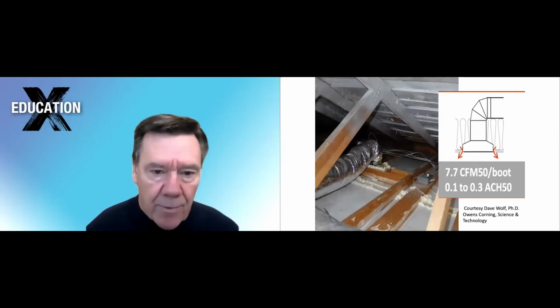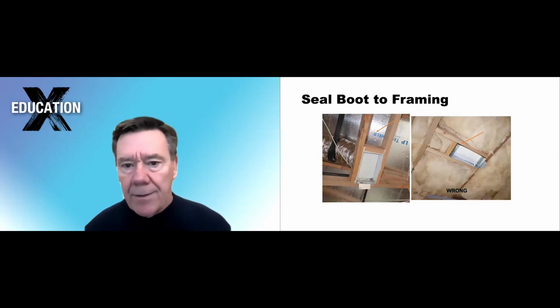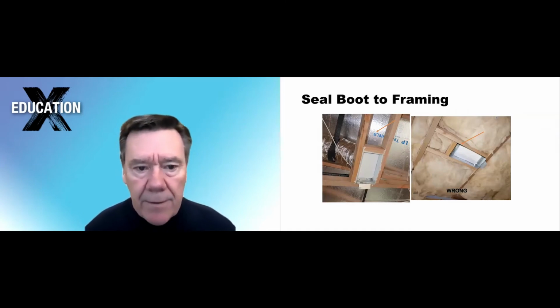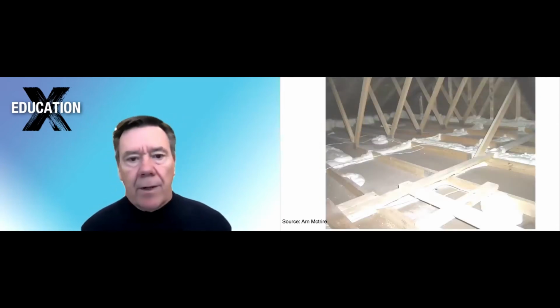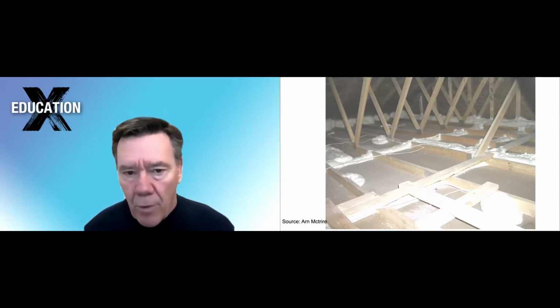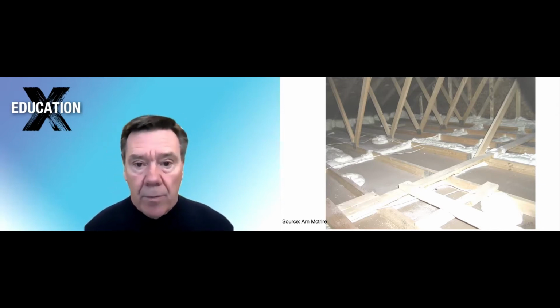Now, this is obviously retrofitting it from above, but from below, it's easy to fix that too during construction. You see the image on the right, where the arrow is, that's totally not sealed. And in the image on the left, you can see that they ran some foam sealant where that boot intersects the framing. And then when it's all said and done, basically you want to air seal everything, but you want to make sure that we never foam over light fixtures, because light fixtures have thermal overloads and your lights will turn on and off. So we be careful about that.